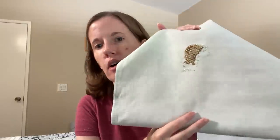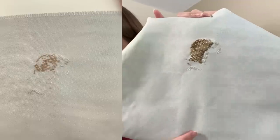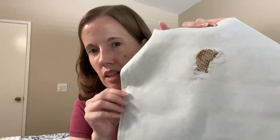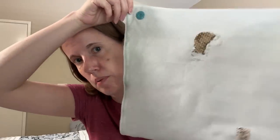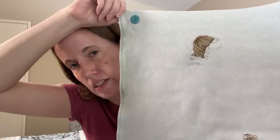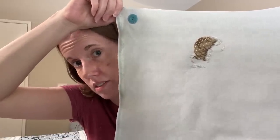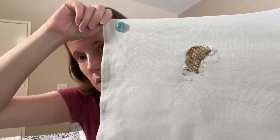This got called for WIP Go earlier this year. This is a mystery 32 count gray green even weave. I believe it's the same. It looks like it's a personal dyed fabric that I was given, and it's the same fabric I'm stitching my temperature butterflies on. Although this is 2/2 and my butterflies are 1/1.